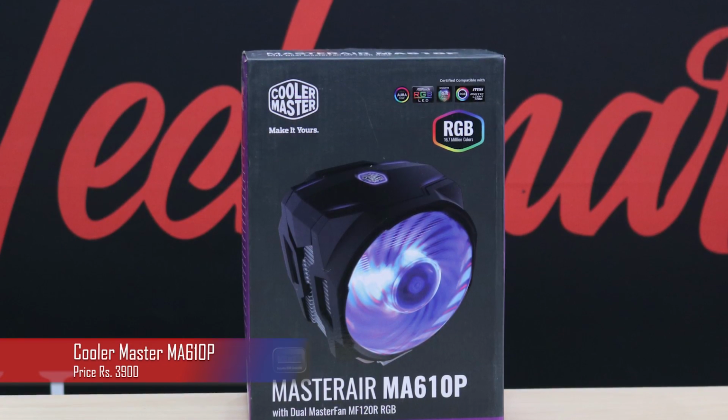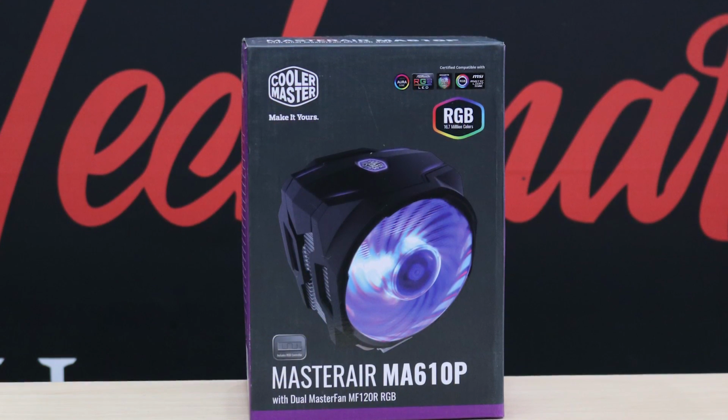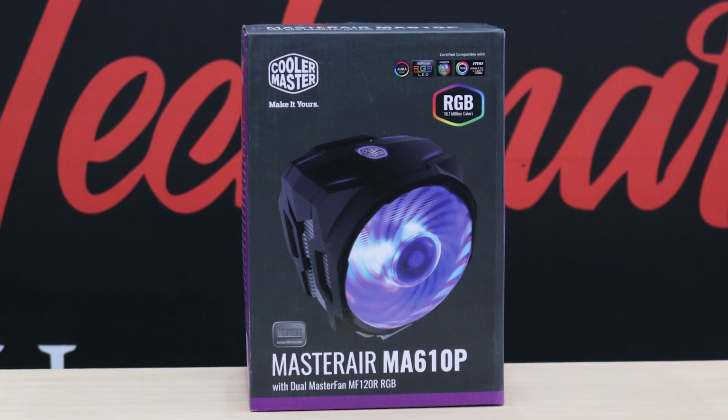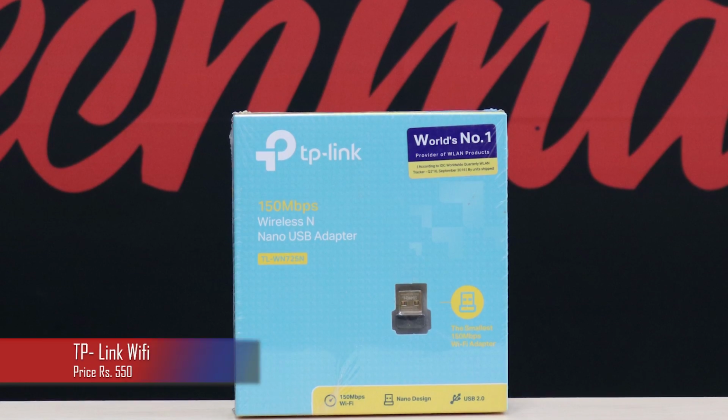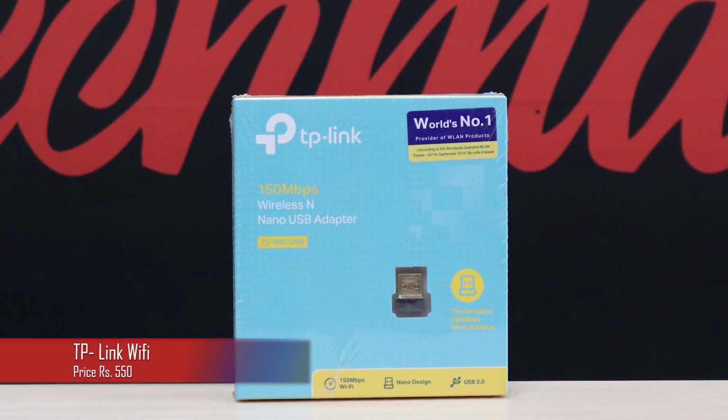For the CPU cooler, we have got the Cooler Master MA16P. This is an RGB cooler and available for 3,900 rupees. You can certainly consider this cooler for your next build. And to use internet wirelessly, we have got a Wi-Fi dongle from TP-Link for 550 rupees.